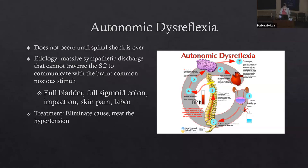If you ever have someone with a T6 or above injury who starts saying they have a pounding headache, they're sweating, and they have high blood pressure, it's most commonly autonomic dysreflexia. And the best treatment is just to eliminate the cause. So you want to go down and ask, do they have a Foley? Is it clamped? Are they being bladder scanned? Is their bladder full? Have we done their digital stimulation for today? Do they need to have a bowel movement?